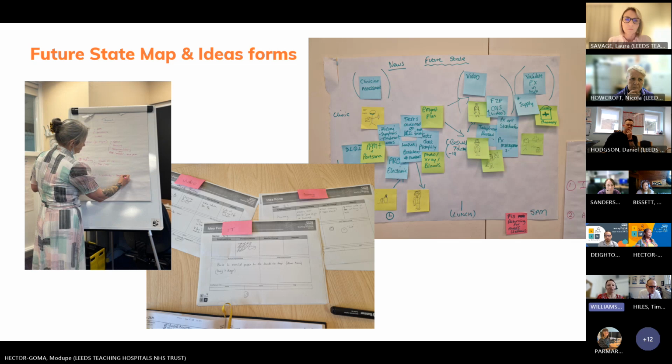We did, over the 2 days, it was rapid, but we produced a lot of ideas that were written down, and we did a future state map that we decided as a team how we wanted to change the service for the better and look at that quality service for our patients. Next slide, please. I'll now pass you over to the colleagues to talk to you about the PDSA. Next slide.